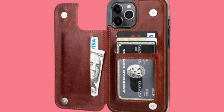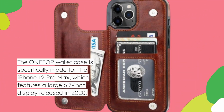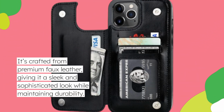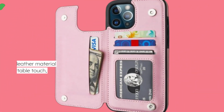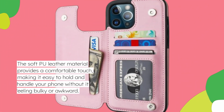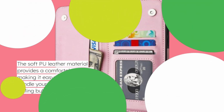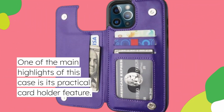The ONETOP wallet case is specifically made for the iPhone 12 Pro Max, which features a large 6.7-inch display released in 2020. It's crafted from premium faux leather, giving it a sleek and sophisticated look while maintaining durability. The soft PU leather material provides a comfortable touch, making it easy to hold and handle your phone without it feeling bulky or awkward. One of the main highlights of this case is its practical card holder feature.